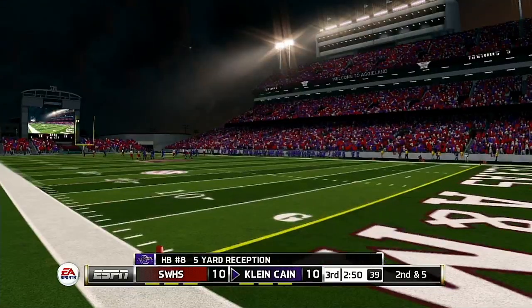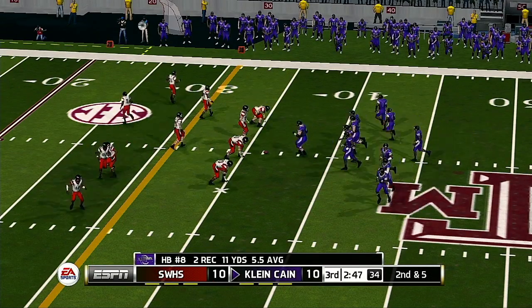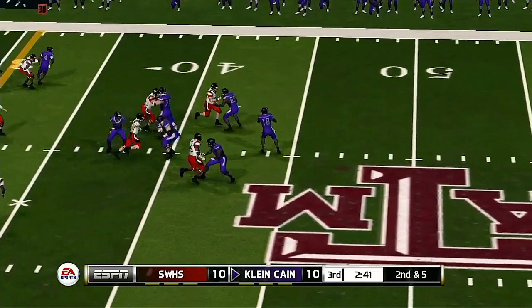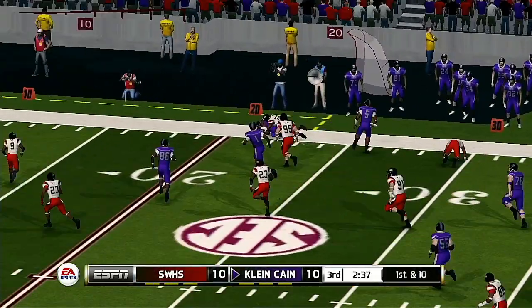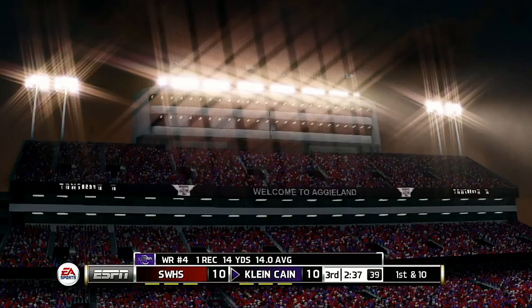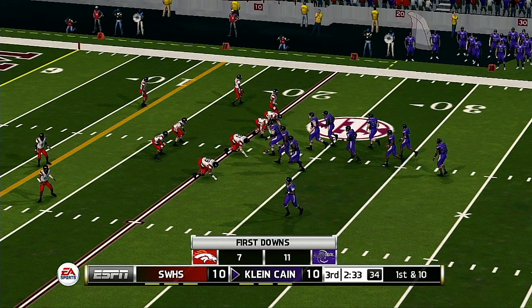Steps out of bounds at the 36. That brings him... The quarterback in the gun with five receivers. Quick pass. He gets hit out of bounds. Right around the 22-yard line. We've got a first and 10. Ball on the 22-yard line.